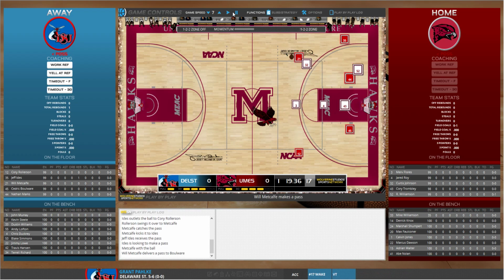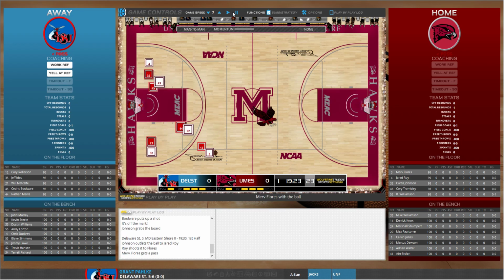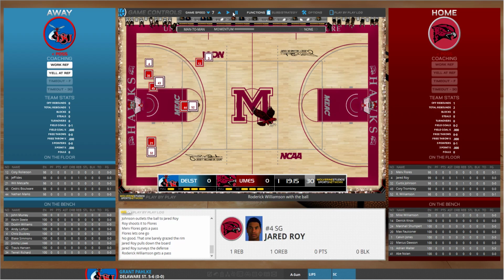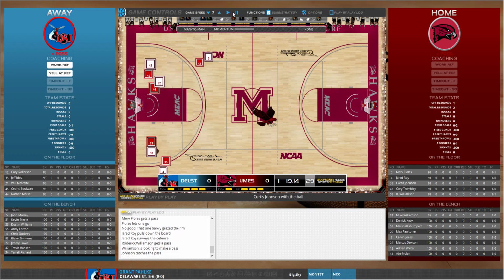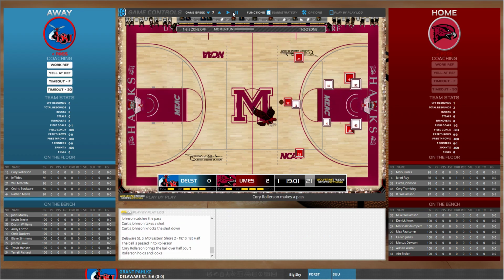Back to Metcalf on the wing. Metcalf over to Boldaware in the corner. Outlet to Jarrettson. Jarrettson brings it to the top of the key. Passes to Merv Flores on the wing. Flores takes a long three. He misses, but the ball comes back out to Roy in the short corner. Roy passes over to Williamson at the free-throw line. Williamson passes back to Johnson in the corner. Johnson takes it and scores. 2 points for Curtis Johnson.